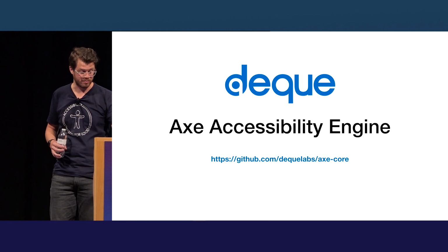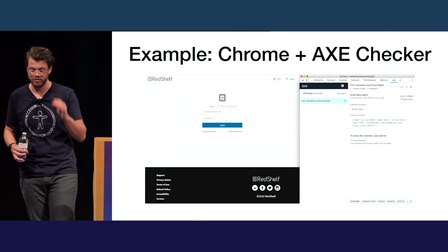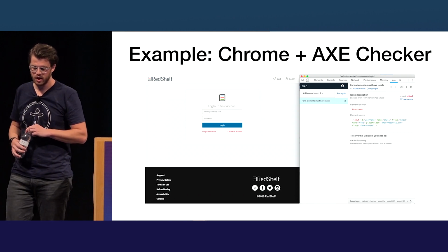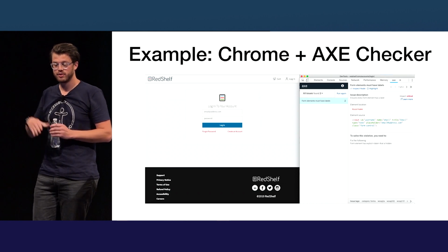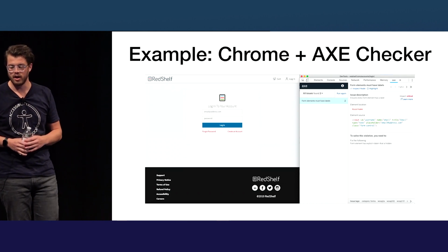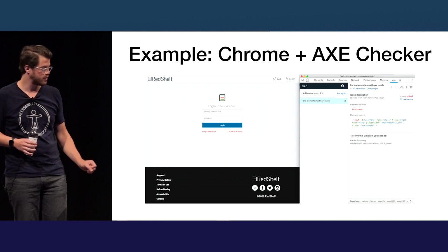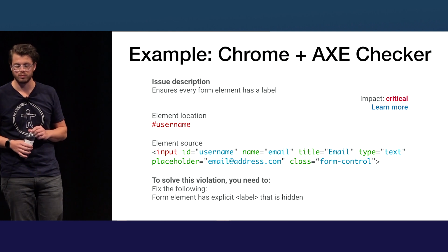I'm about to air out some dirty laundry for y'all. This is a screenshot of Red Shelf's login page. No shame. And next to it is the dev tools with the Axe checker extension. And you can see we have some violations. So let's look at exactly what those violations are.